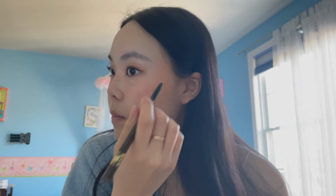Okay, and then I think what's really going to pull this look together are the fake freckles. So I'm taking the same pencil liner, and I'm just going to dot all over my nose and then across my cheeks. I already have some sunspots, so I think these are going to blend in nicely with those.